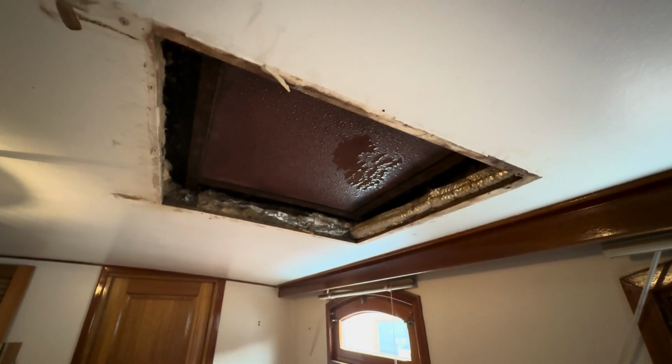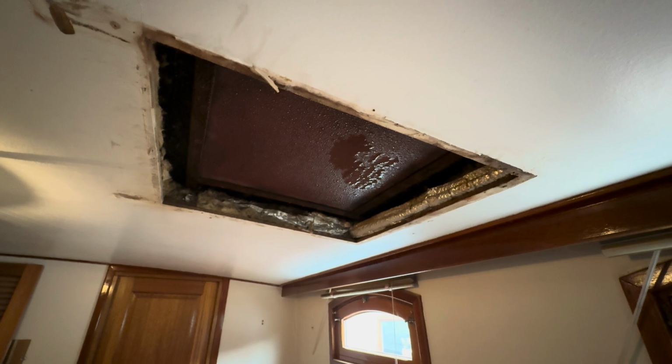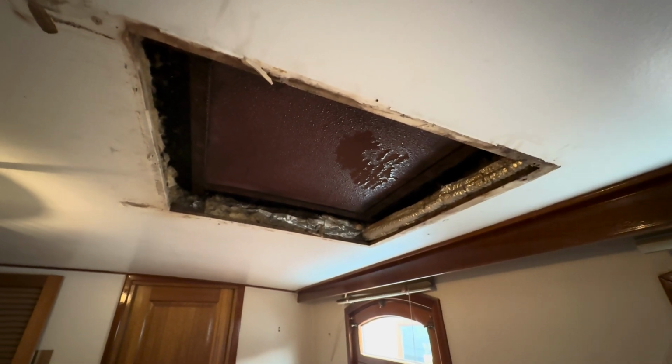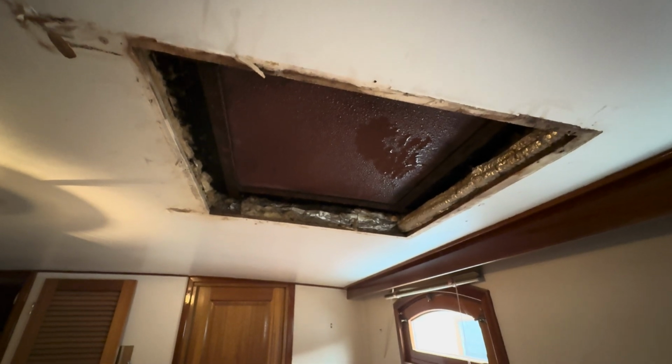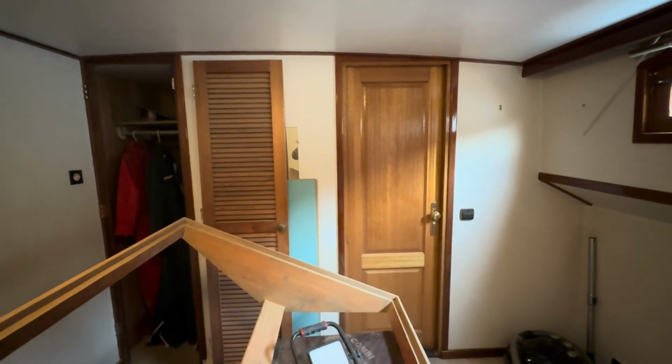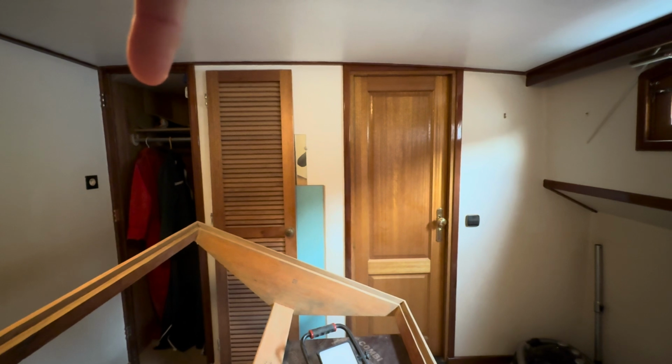One of the many things on the list is to put some insulation back up there and just seal it temporarily until the ceiling gets repaired or replaced. Layout wise, this will stay pretty much the same. This will remain a cupboard here for guests.